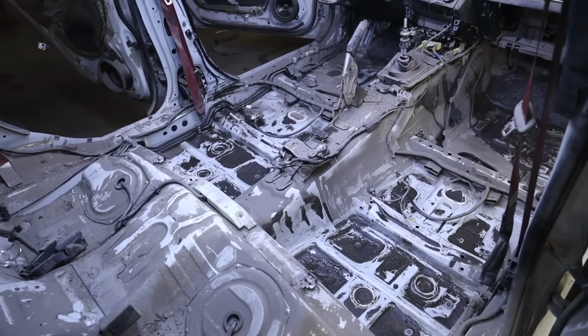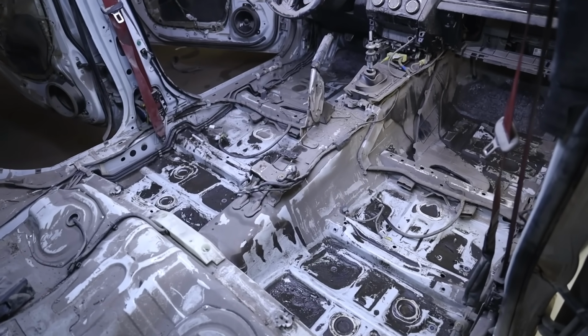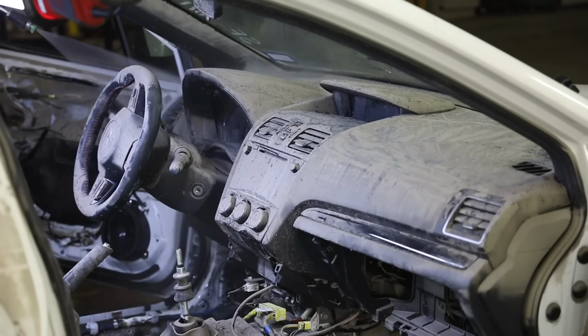And with the carpets out, look how absolutely gross it was. And you know there was only one solution to this. Start up the pressure washer.